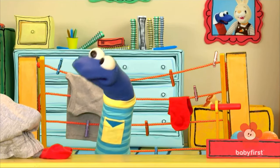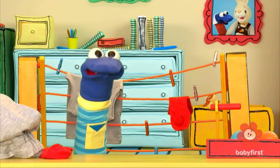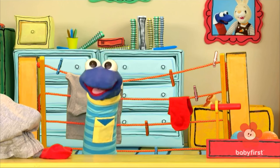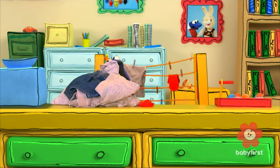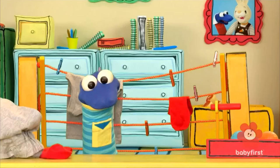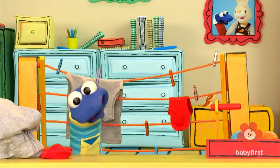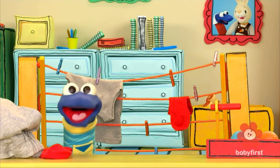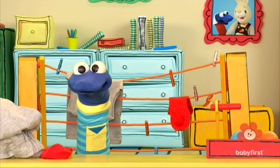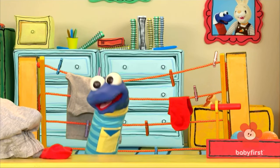That's gonna be hard. So, where should we start? I think... Oh, yeah! Let's match this red sock! I can't find another red sock! Can you see one? Anywhere? What? What's that? It's behind me! Oh! You're right! It's hanging right there on the clothesline!